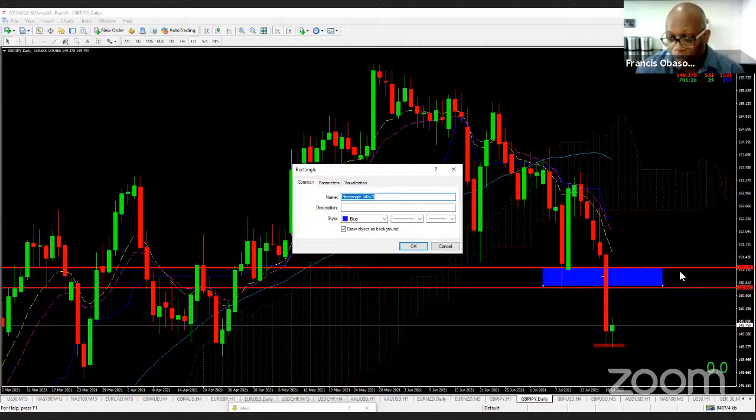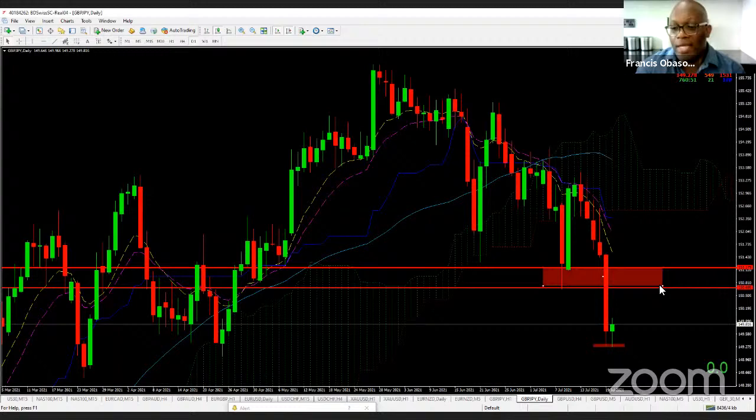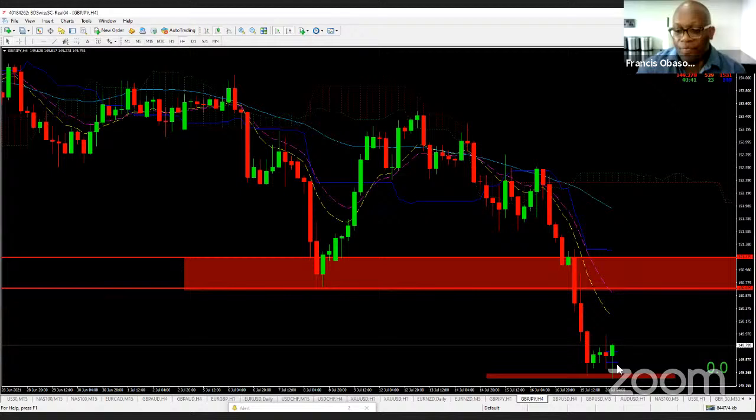Okay, so I believe the price could go that high before it continues on its journey south. That's what I'm expecting to happen. So coming back to the 4 hour, we see there's some huge wick here, some sizable wick.